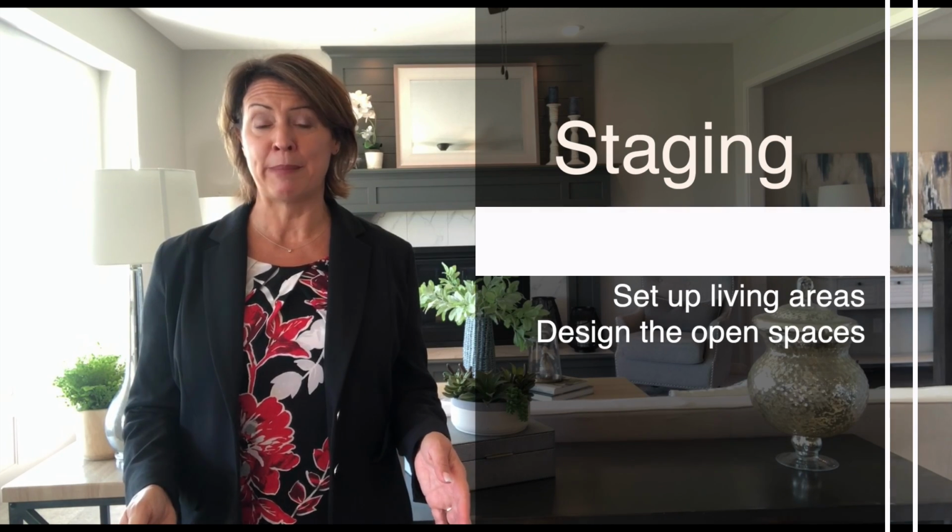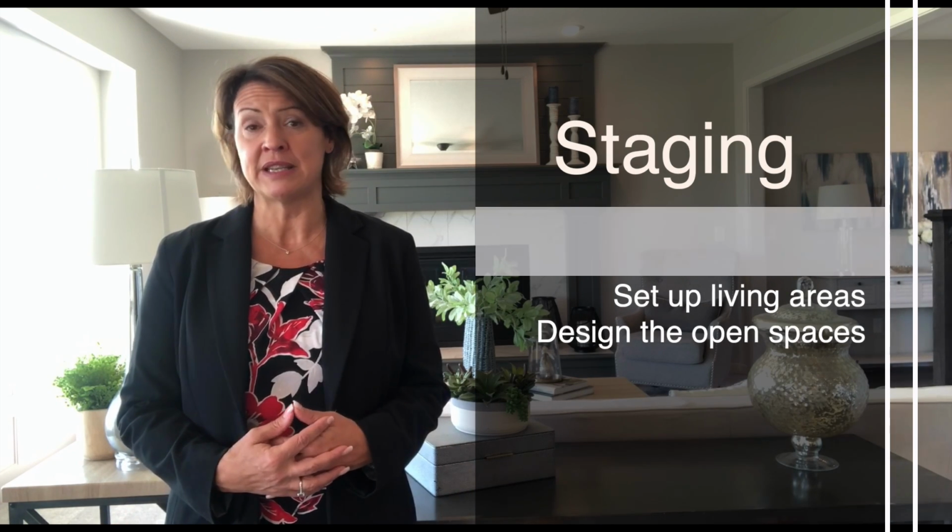Staging is especially crucial if your home has spaces that buyers may find a little confusing in their purpose and maximizing that space. There's no need to drop big bucks. In fact, this is a courtesy marketing piece that we add for all of our sellers. If your home is vacant and clean in great condition, we may skip the staging process altogether or bring in key pieces again so buyers can see how a room is purposely used.